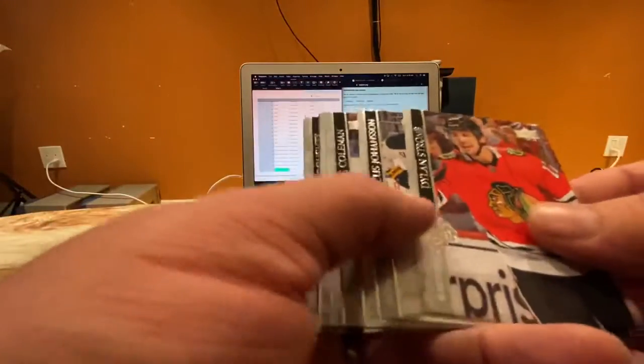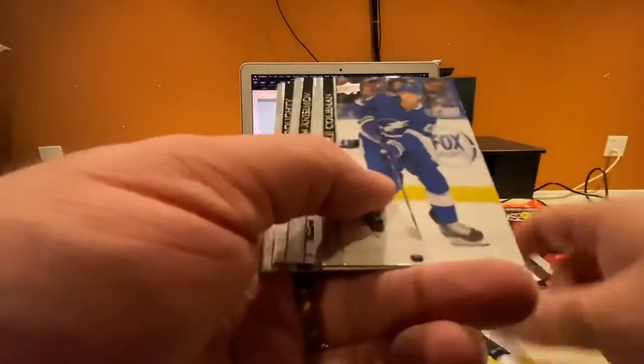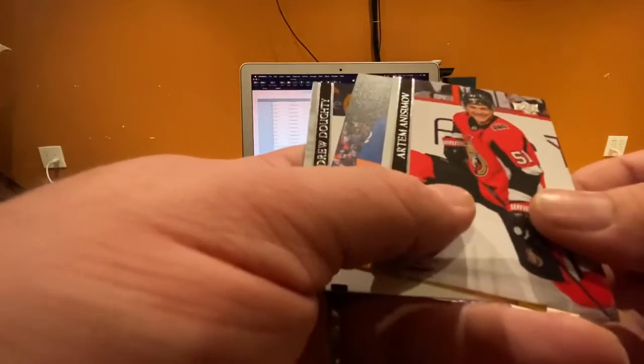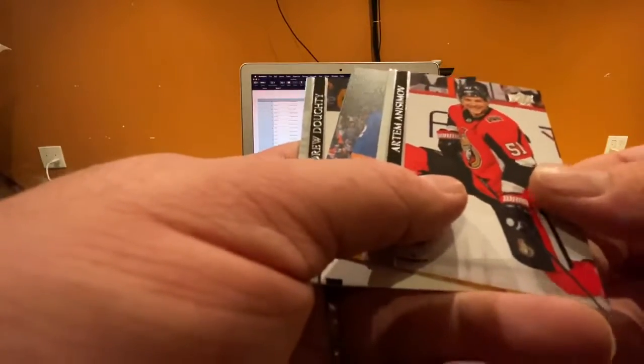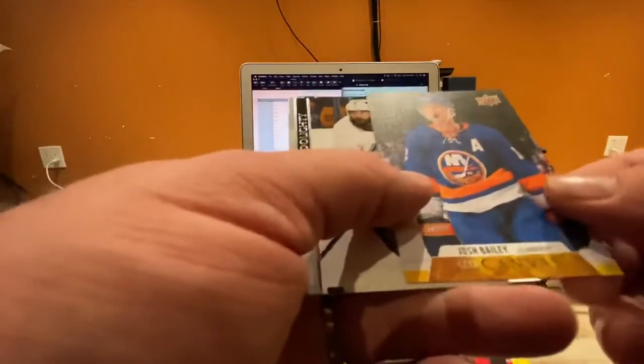Dylan Strome from the Chicago Blackhawks. Marcus Johansson from the Sabres. Blake Coleman for the Lightning. Artem Anisimov for the Senators. Got one hit here. Josh Bailey for the Islanders.